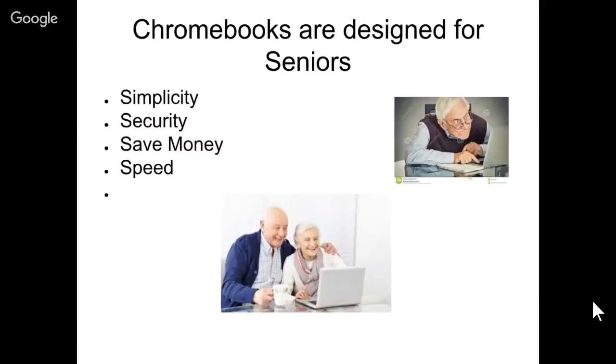And if you go to the next slide, there's the 4 S's, I call it: simplicity, security, save money, and speed. So the simplicity is, as you said, Chris, you just open them up. They just turn on, and you're ready to go. There's nothing you have to do. You don't have to load any programs. You don't have to do anything. You just open them up, log into your Google account, and that's it.